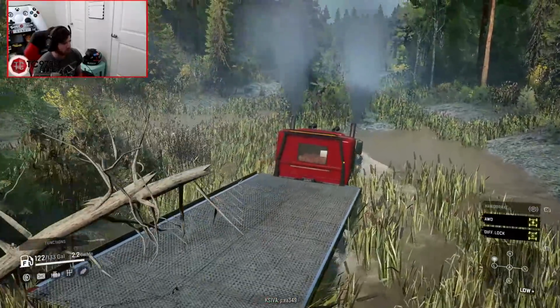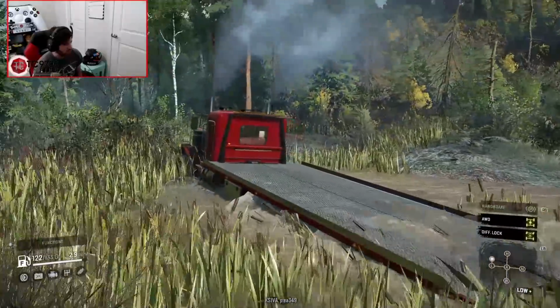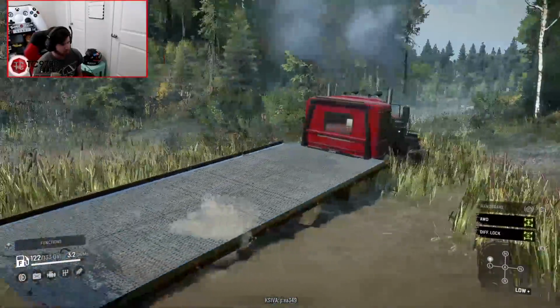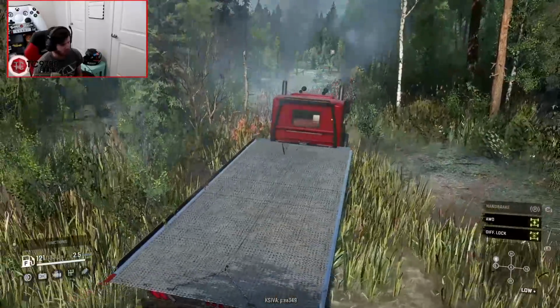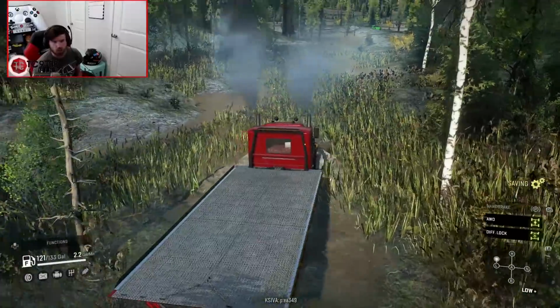God, he really did go as far out as he freaking could, didn't he? Jeez, man. Yeah, last time he ever gets one of my trucks. Holy cow. Now, hopefully, I'll have a good spot to load this thing up.